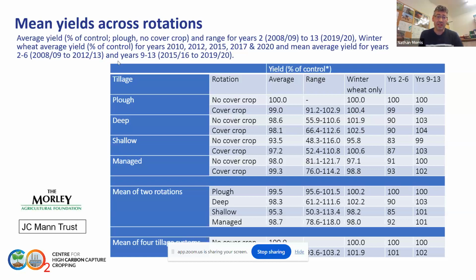We can also look at the same data, but in terms of periods. So I've basically looked at the data from years 2 to 6, essentially the early years of when the cover crops have been used, and then I compared that to the latter years of the study. So years 2 to 6 are the first 5-year period, and then years 9 to 13 are the latter 5 years. And what's really interesting there is that there's a drop initially with the deep and shallow, and particularly where cover crops were used, there was a drop in the performance. But in the latter years, we've really seen those picking up and becoming much more comparable to the plough-based system.